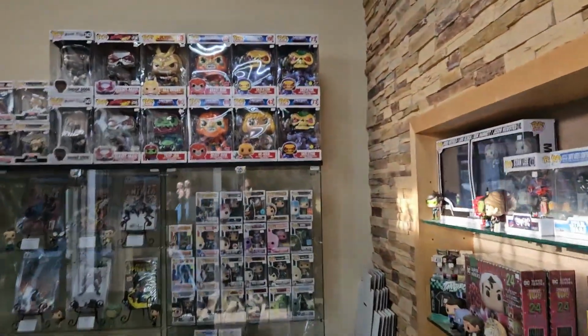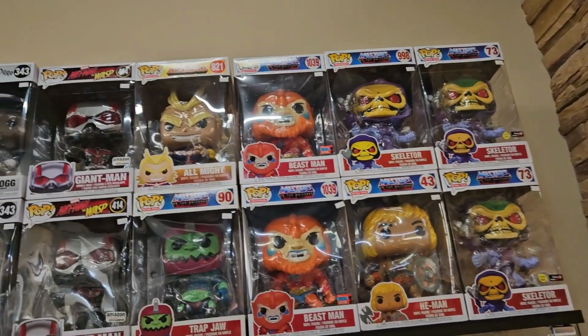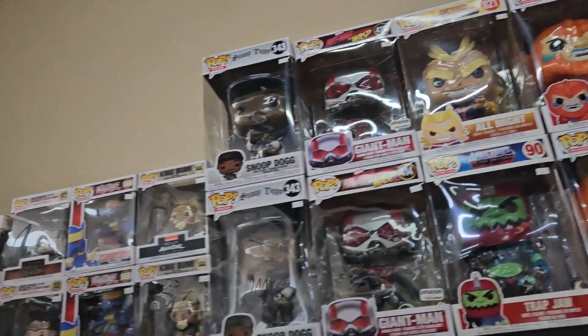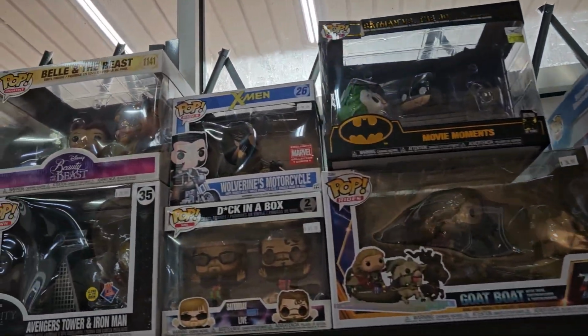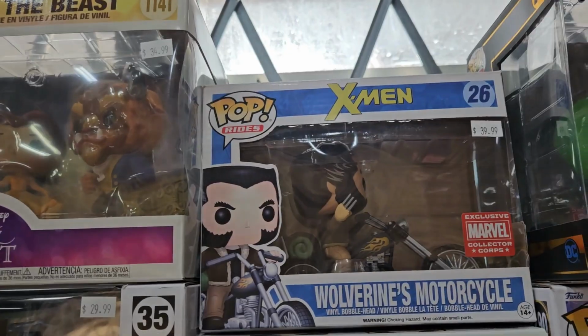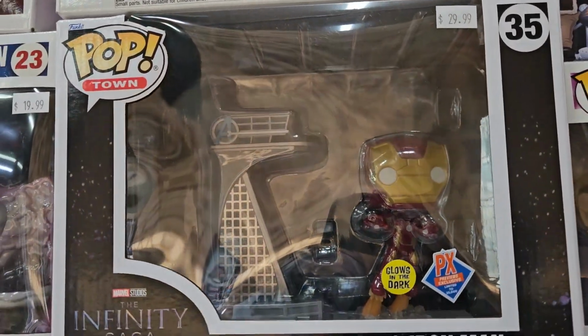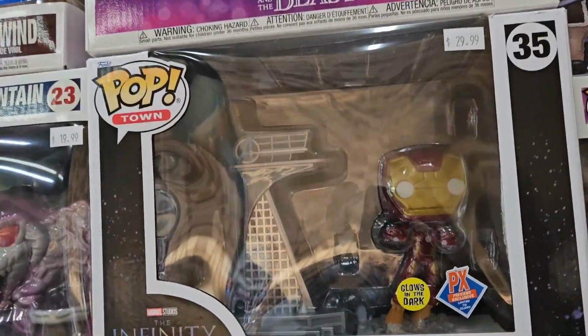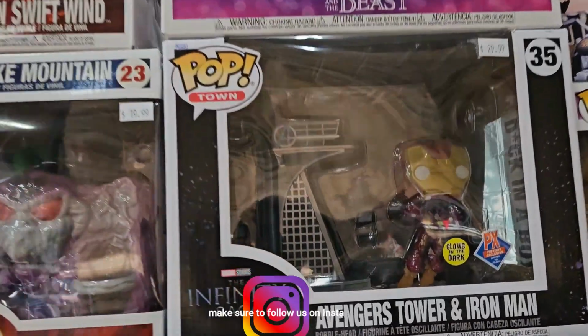And then we'll come back and check out their 10-inch and their grail section. I actually just ordered that. I think this one is so cool looking. I really, really like this. I think I want to get it, but not today, but I think I want to get that.